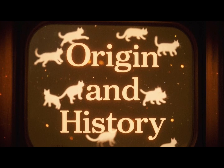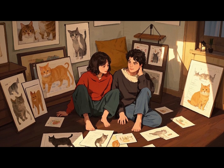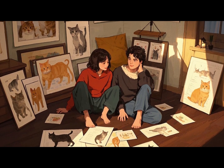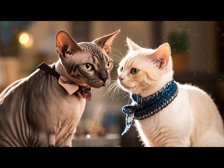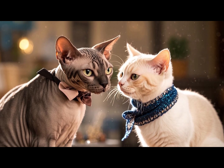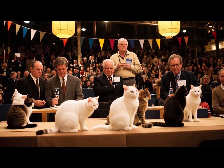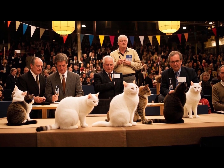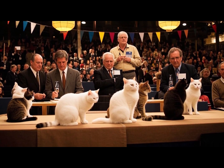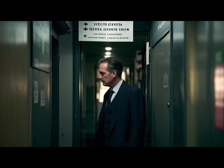Origin and history. It's the early 2000s in the USA, and breeders like Stephanie and Pat Osborne have a wild idea. They cross the hairless Sphynx with the Munchkin, known for its adorable dwarf legs, and create the Bambino. By 2005, TICA gave them experimental status, letting them shine at cat shows. Today, Bambinos are super rare. You won't find them at your local pet store.